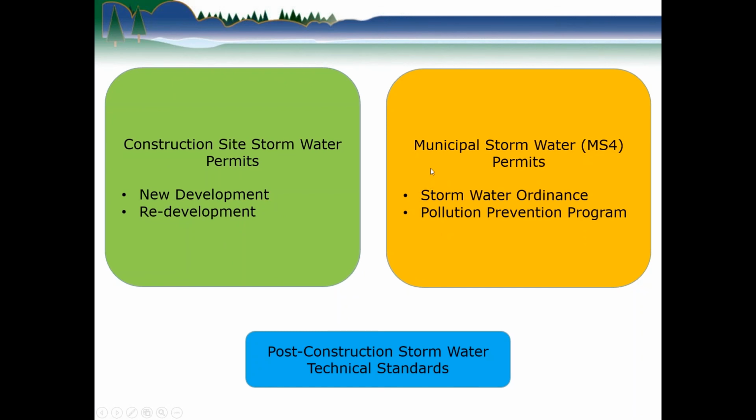One is stormwater. They are required to have a stormwater ordinance to regulate new development and redevelopment the same way DNR is. And then they also have what we call the pollution prevention program, which is a number of different practices, but includes BMP inspection and maintenance as part of that. And I added in the third element, even though it's not technically a regulation, they're only guidance documents, but we have our post-construction stormwater technical standards that include recommendations for long-term inspection and maintenance of all these various practices.